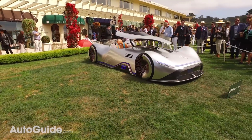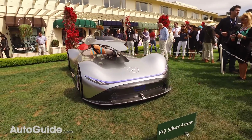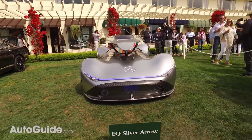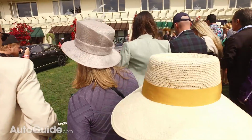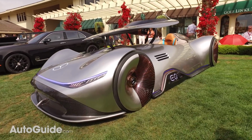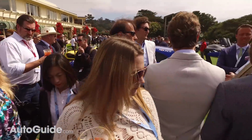And right next to it is the new Mercedes EQ Silver Arrow, which is actually a homage to the brand's W125 record-breaking vehicle. This was a car that achieved some incredible speeds on public roads. Now, the original car used a 5.5-liter V12 engine. Now, this is an all-electric vehicle with a single seat. What's wild about this thing is it is 17 feet long. Jeez, who said size doesn't matter? I can't get over those rose gold wheels too. 168 spokes. It gets a little crowded around that Mercedes.